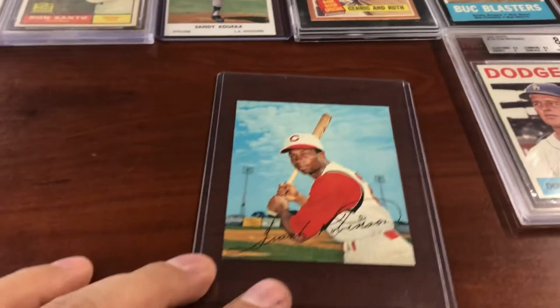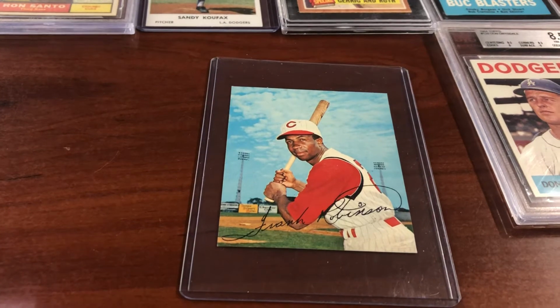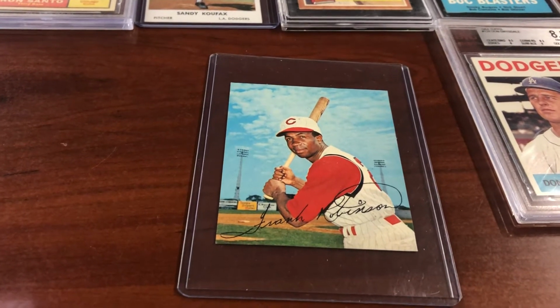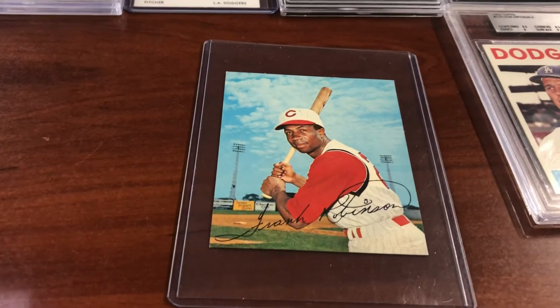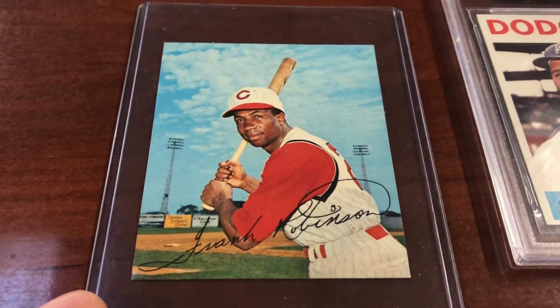Very regional set, man. All the Cincinnati Reds. I think there was some Cleveland Indians that were maybe in that set. Dave will have to chime in to see. Pittsburgh Pirates, I think, had some players in there. Very, very regional set, but gorgeous cards.